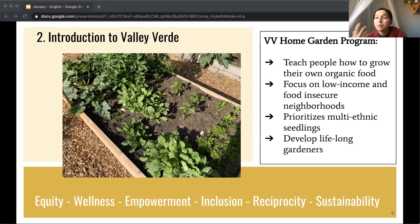And when we talk about reciprocity, we mean that we invite the community to give back, right? And to keep sharing in the yield, to keep sharing knowledge, to keep sharing their experiences, and to engage in these acts of kindness that really will lead to sustainability, right? Will lead to healthy communities.